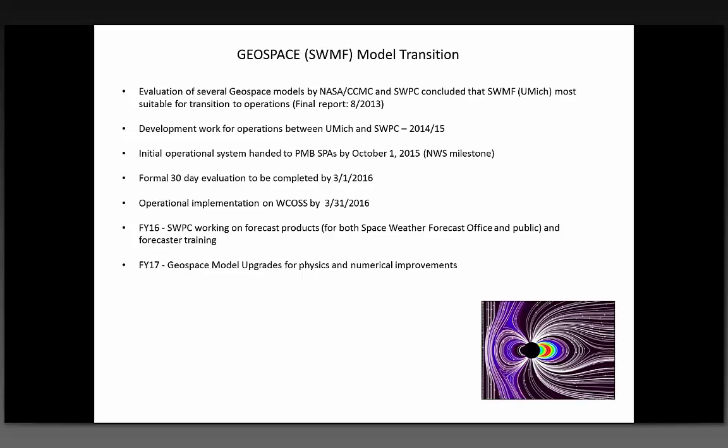The initial operational system has just been handed over to the SPARS on October 1, which was a Weather Service milestone for 2015. And we're now looking at getting a formal 30-day evaluation done sometime before the 1st of March. We possibly will be ahead of that, but that's a date that we've got on our quad chart at the moment. And then operational on WCOSS by the end of March is the idea. And then FY16 involves us here at SWPC working on forecast products, both for the forecasters in the Space Weather Forecast Office and for the public. And then as we move beyond, there'll be geospace model upgrades and other numerical improvements.